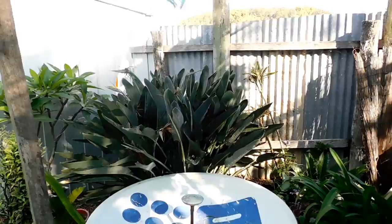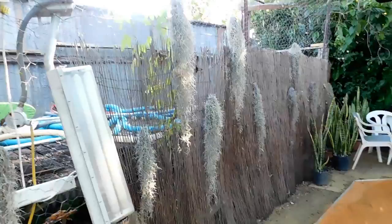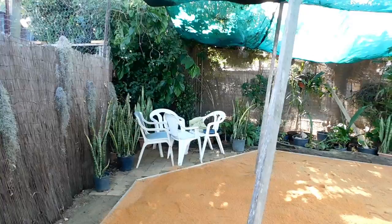That's the old deck, and I've just thrown some Irish moss or grandfather's whiskers on there. On the other side of the bamboo wall there is the chicken pen.